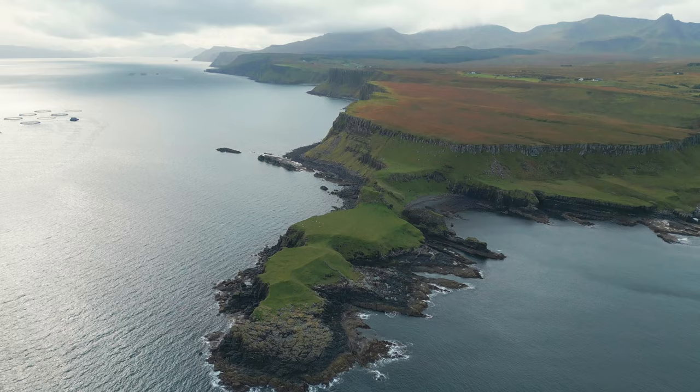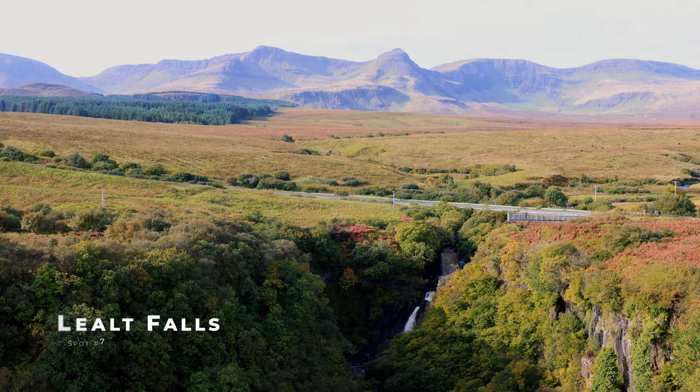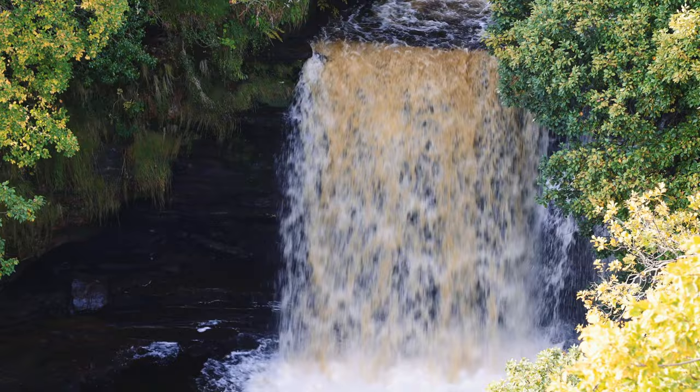Final spot on this list, just a 3 minute drive from the last, is Lealt Falls. We didn't expect much for this one prior to making the stop, but we're surprised with what we found. Within a hidden gorge, Lealt Falls thunders down in two sections, covered by vibrant greenery.